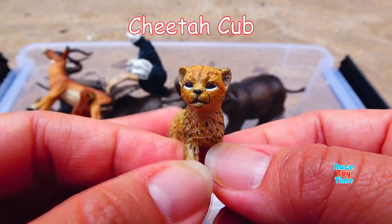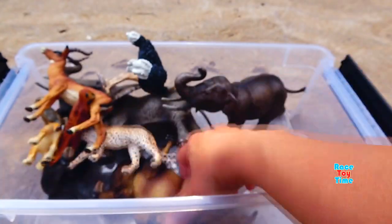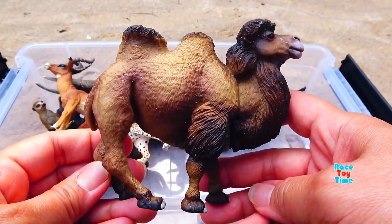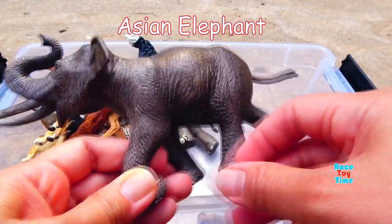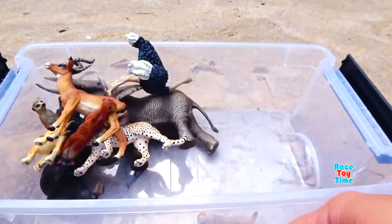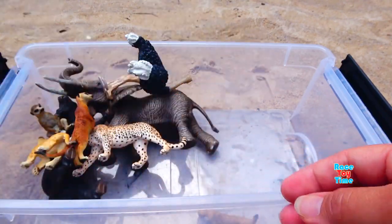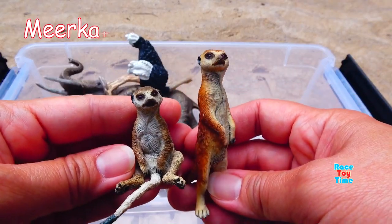Here's a cheetah cub. Here's a Bactrian camel. Here's an Asian elephant. Here's the impala. Meerkats.